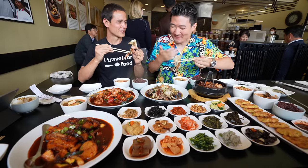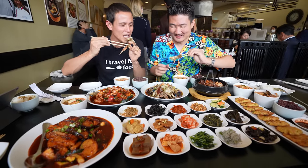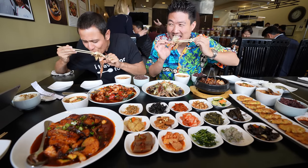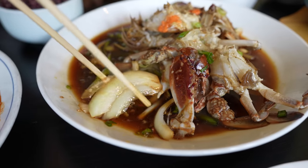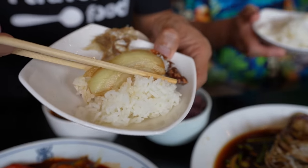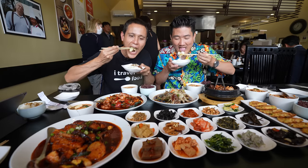It melts in your mouth. You don't need teeth to eat this. Just suck it out like a baby. Even a baby can eat this. Oh, man. I don't know about you, but I can suck on this all day long. Yeah. Maybe out by the beach or the sea. Just have some raw crabs. You have that right.